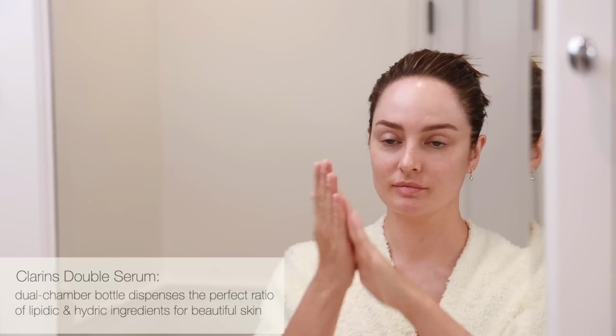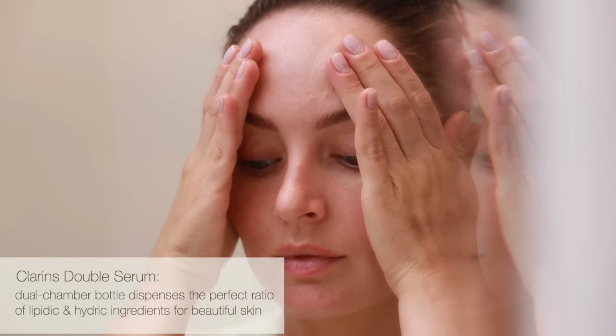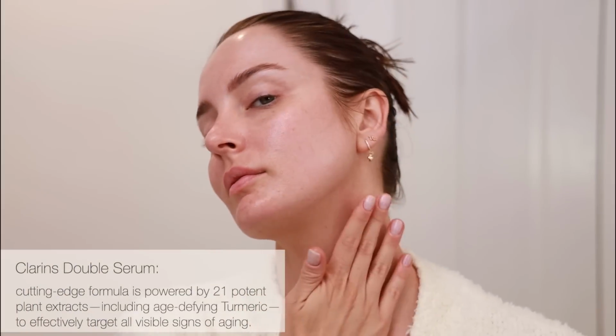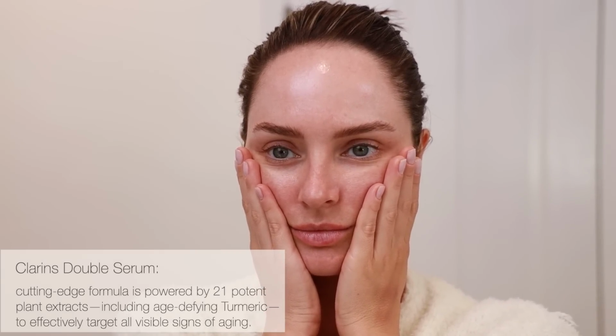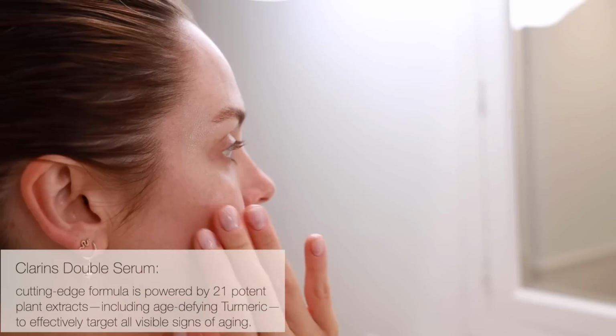And also because I exfoliated before, my skin is primed and ready for maximum absorption, which is really good because this serum hits all my major concerns. It gives me visibly firmer, smoother, more radiant skin after just 7 days. So it's really nice when you see results that quickly. It tightens your pores, evens skin tone, minimizes fine lines and wrinkles, so it kind of hits every dot point that I am looking for.